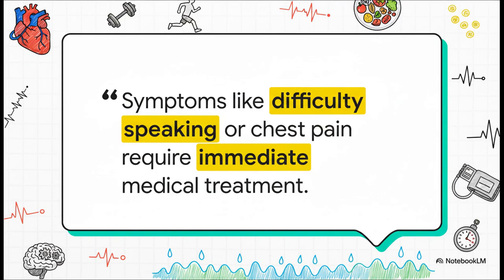Okay, listen up, because this is incredibly important. Unlike that slow, silent damage we just talked about, a hypertensive crisis is loud, it's sudden, and it's alarming. If you or anyone you know suddenly has chest pain, trouble speaking, or numbness, this is not a wait-and-see situation. This requires immediate emergency medical help.